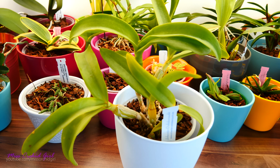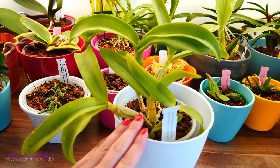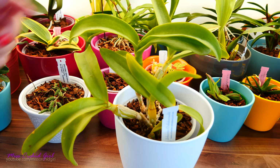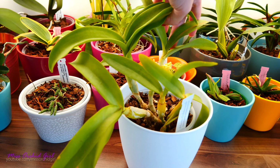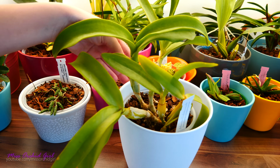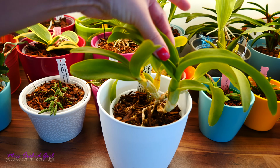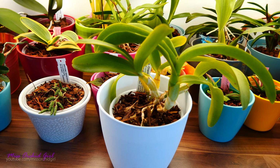So it's been about 1.5 years since I have it. I purchased it as a younger plant, not yet mature, but not seedling either. It produced this growth in my care. And then this is the latest growth, which is the most advanced one. And again, I will need to get you in very close to see this.